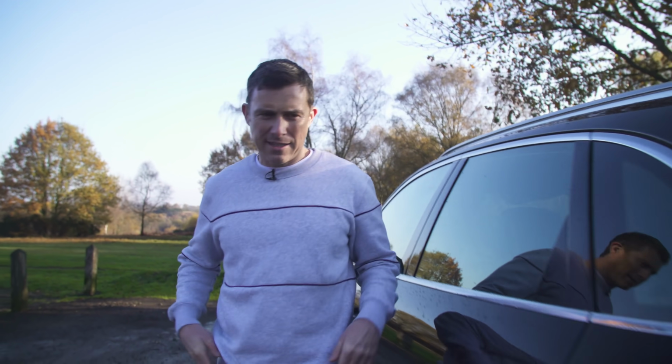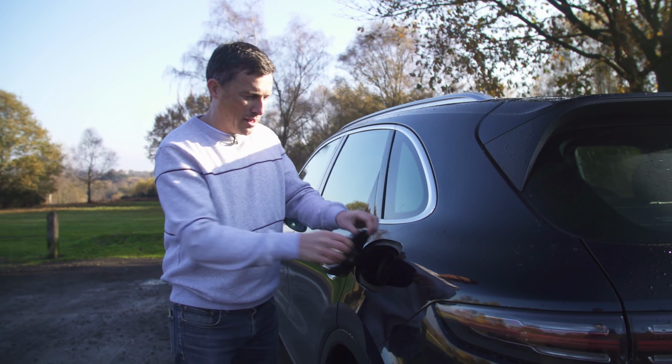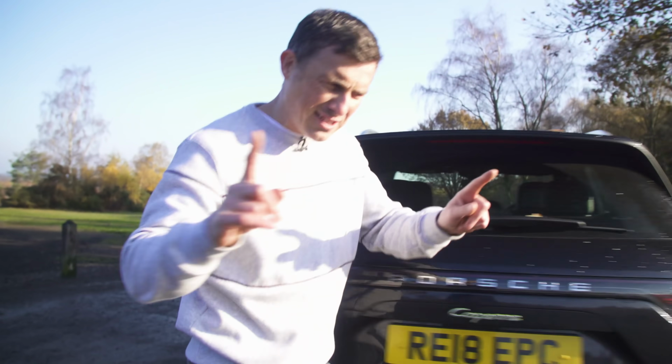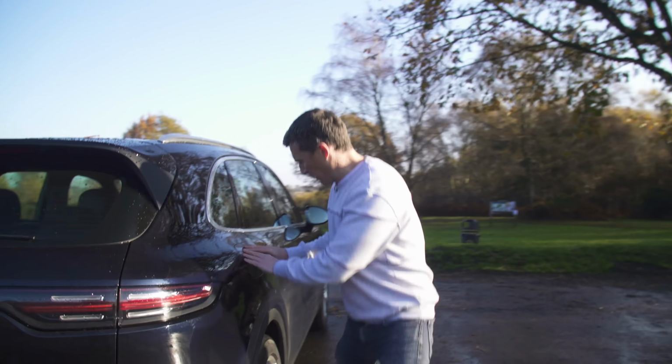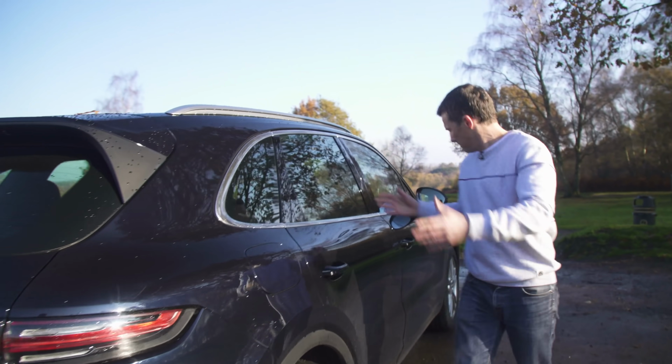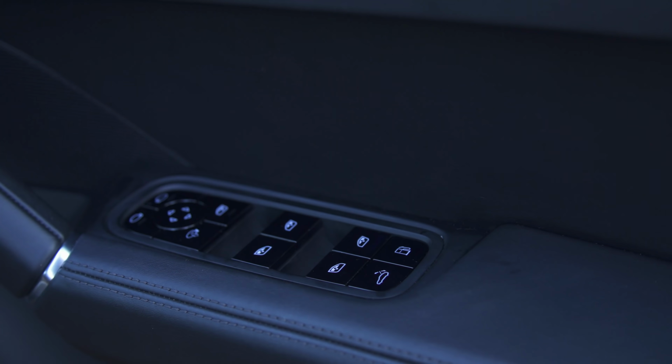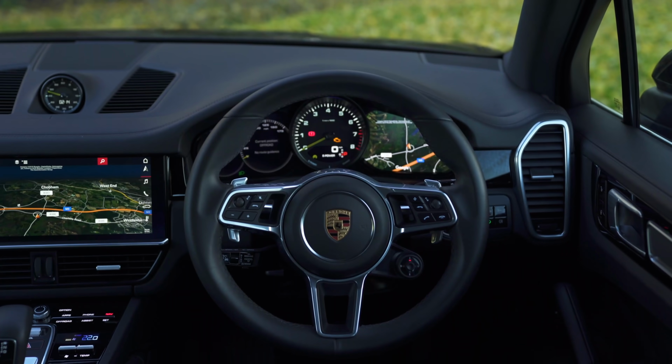It's a little bit inconsistent that the charging port cap is accessible when the car is unlocked, which is perfectly normal, yet what's not so normal is that the fuel filler cap isn't. You'd think it'd be the same. Instead you have to go all the way in here and press a button inside the door to open it. And there you go. Don't worry, there's still plenty to like about this car.